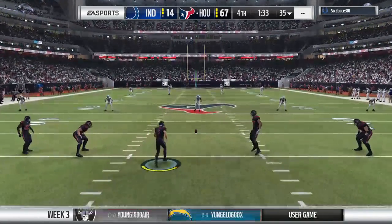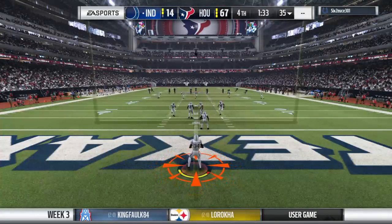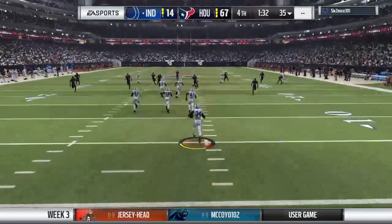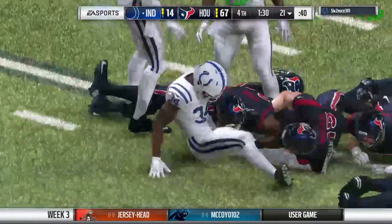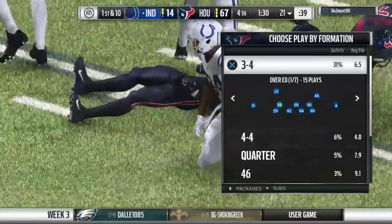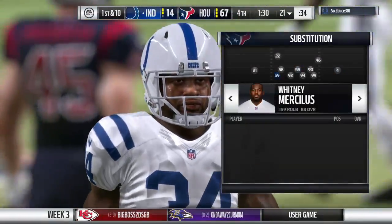Myers now converted on the field goal try. Now he's on to kick it away. This is taken about 7 yards deep. And he's able to get it across the 20, but not by much, as he's marked down at the 21-yard line. And now Indianapolis set to take the field.